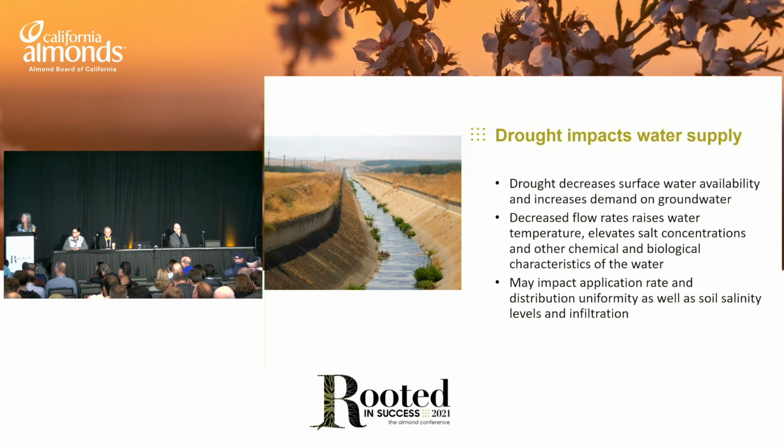Even with the surface water in the canals, when we have decreased flow rates, we're going to see increases in temperature. We're going to see elevated concentrations of salts. And then a lot of times with that increased temperature, we'll see changes in the biological growths that we see in the water. And so as we pump this into our irrigation system, this can affect how efficiently our filtration system works, what types of amendments may be appropriate to apply to control biological problems or chemical precipitate problems. So this can affect our application rate, our distribution uniformity, and ultimately the amount of applied water that the trees are getting throughout the season.